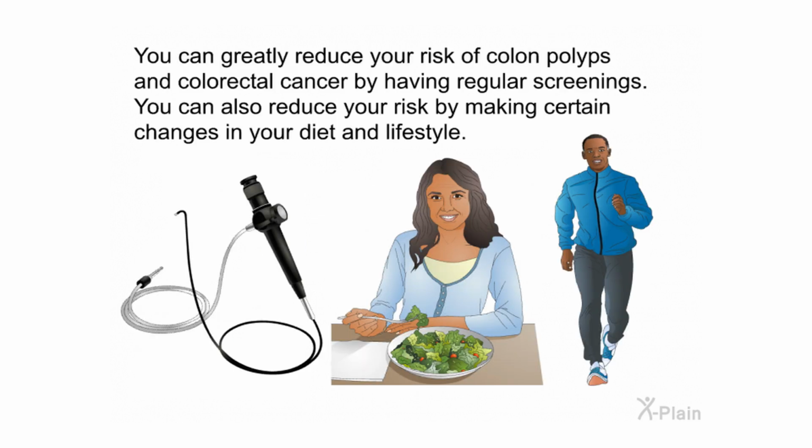Prevention. You can greatly reduce your risk of colon polyps and colorectal cancer by having regular screenings. You can also reduce your risk by making certain changes in your diet and lifestyle.